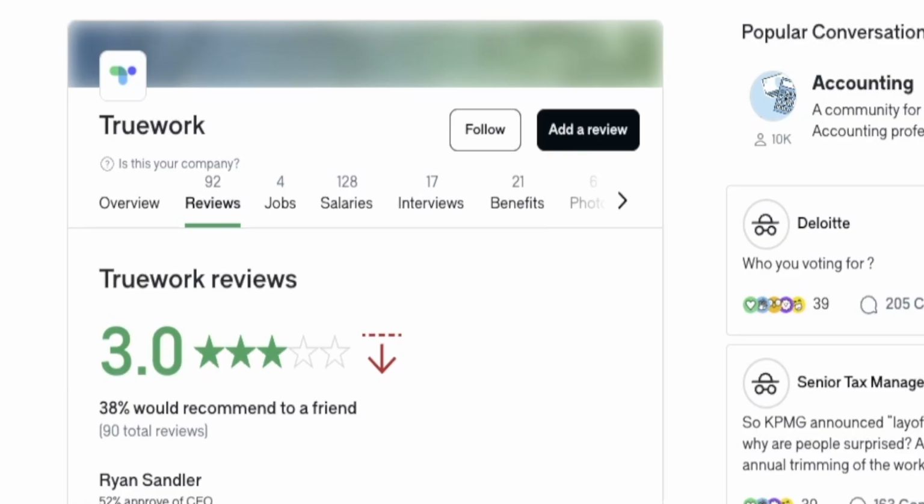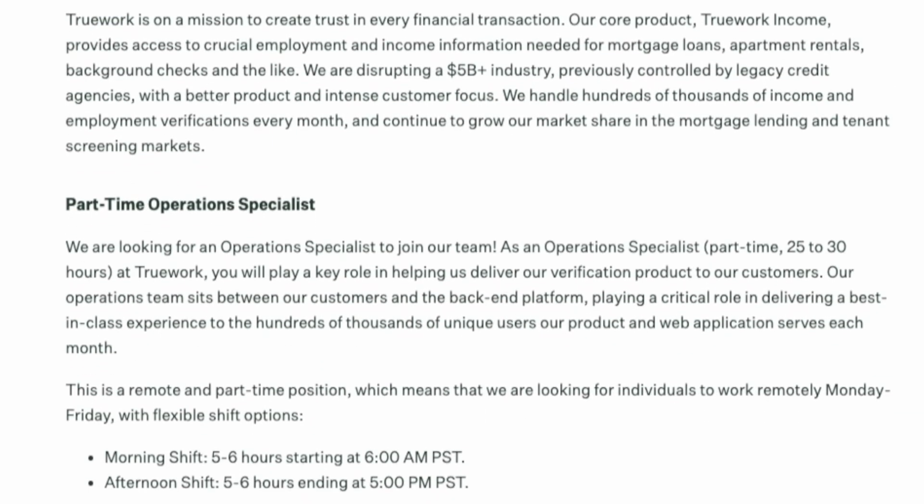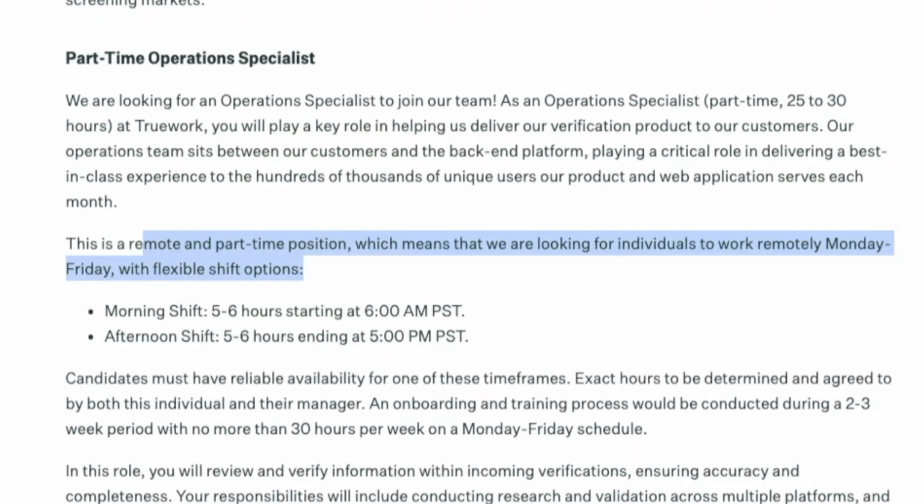And the last two jobs I have are going to be part-time jobs, starting with Truework. Now, Truework has 92 reviews on Glassdoor from past and current employees. That overall employee satisfaction rating is 3.0 out of 5 stars. They are looking for a part-time operations specialist. This is US based. And of course, even though they're looking for a part-time position, they are looking for somebody to work Monday through Friday, but they have flexible shift options.